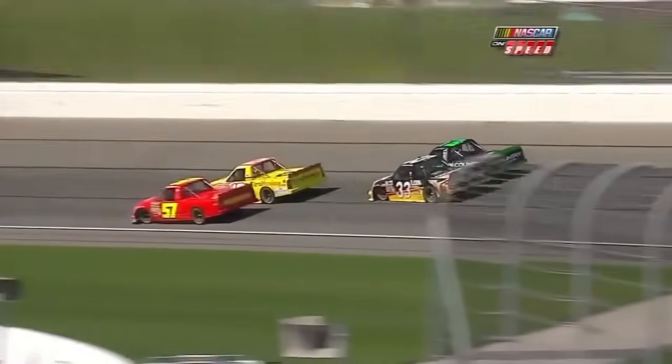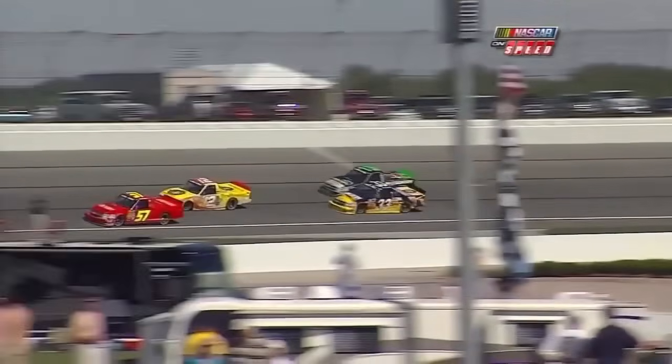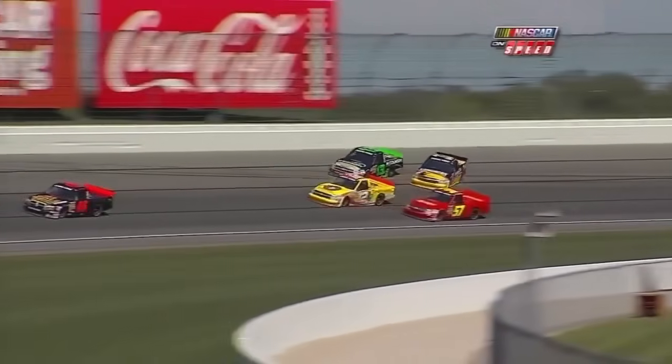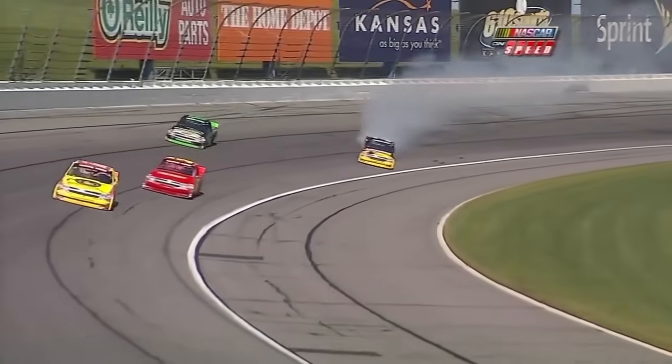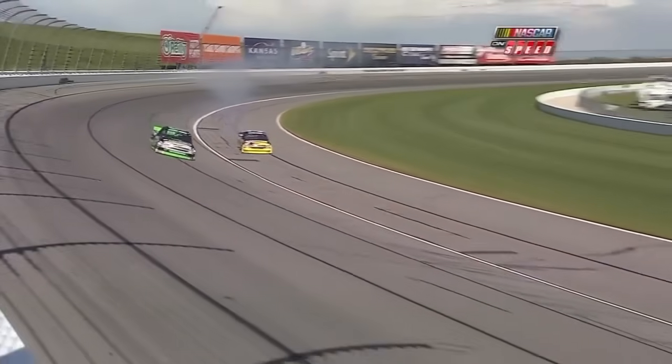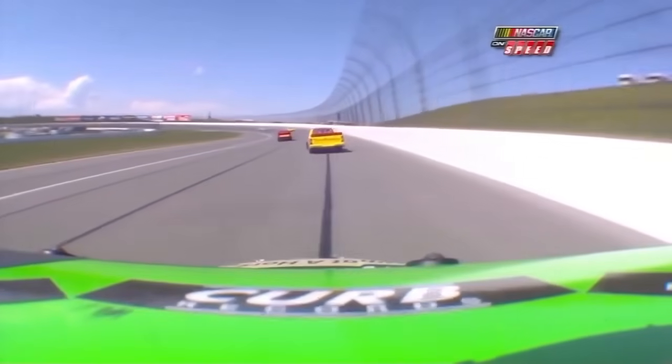And the lap traffic is side by side, so Hornaday just tries to move up the hill. I think he got sideways before he even got there. That's why he made contact with Johnny Sauter. He got sideways right there, had to chase his truck up the hill. Look how sideways those guys are. They're wrecked. They're crashed. Both of them are completely sideways through 3 and 4, right along with Johnny Sauter. You're going to be facing the infield here in just a moment.